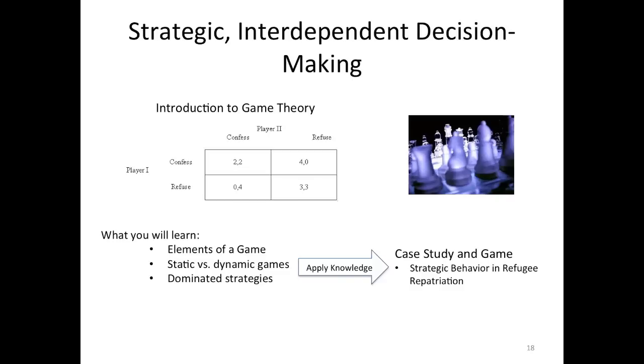And then you will apply this knowledge to a case study on strategic behavior in refugee repatriation. For example, in this case study, the players are the governments and the United Nations High Commissioner for Refugees. And you will look at some analysis of scenarios and actions by these two players on whether to repatriate or not, or assist or not, these types of decisions.